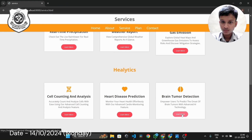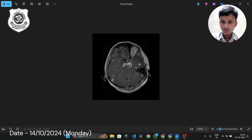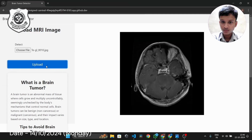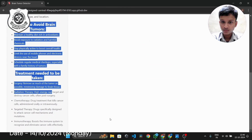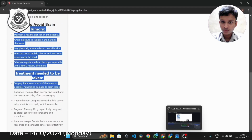Let's look into brain tumor detection. Now let's upload an MRI scan image. Now this is the MRI scan that we're going to upload right now to the model, and let's see what it does. So let's upload this. And as you can see, it is able to detect a brain tumor and also provides some suggestions and tips and the treatment needed to mitigate, prevent, and treat this condition. So that's the brain tumor detection feature.